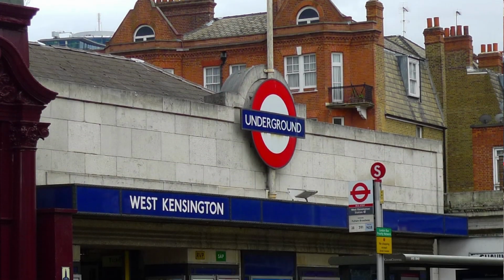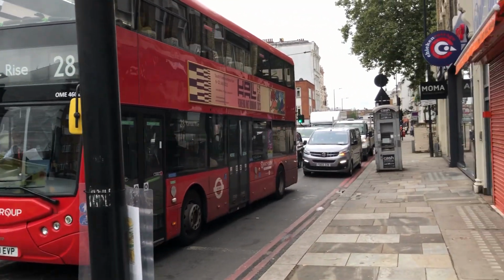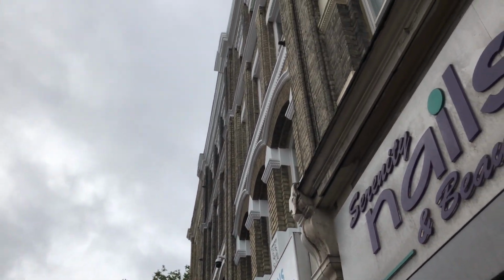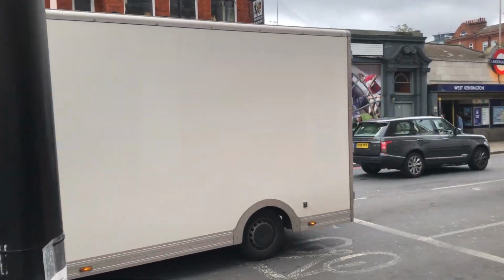The opposite was where Renton's flat was in Train Spotting. The film Train Spotting, up there somewhere. And that's West Kensington.